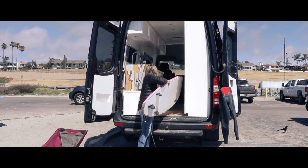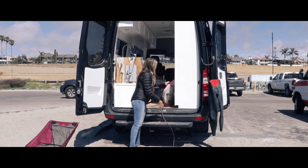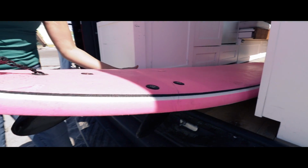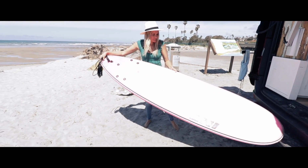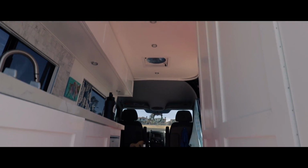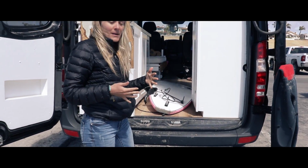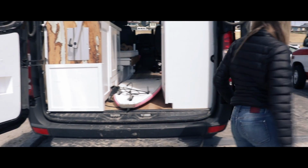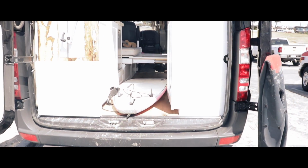I am able to just store it right inside the van. And when I was living in the van, I would just keep it in the storage unit, and then I would try and kind of maneuver around it. If I want to be back here getting in my clothes closet or getting in the kitchen, then I would slide the board all the way to the front. If I want to pull out my bed, then I store the board back here. I walk around and you can still pull out the bed.